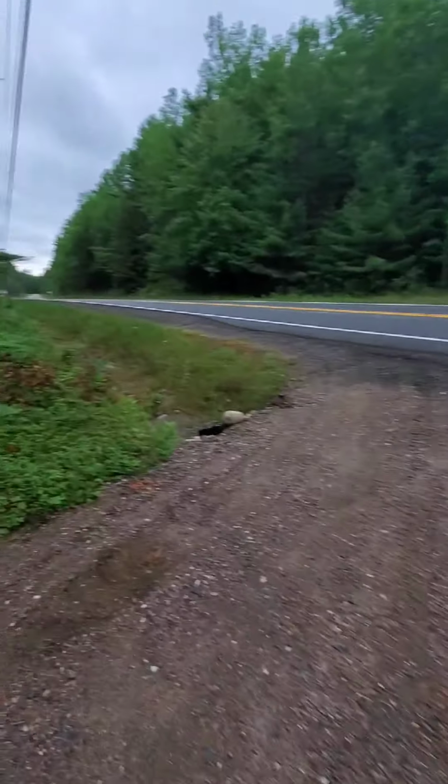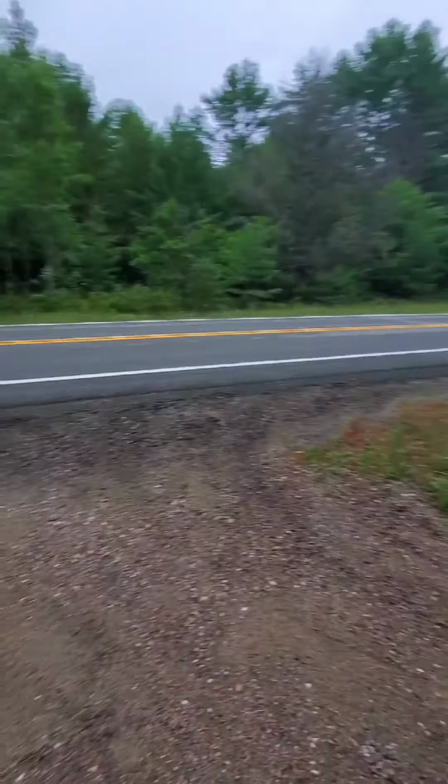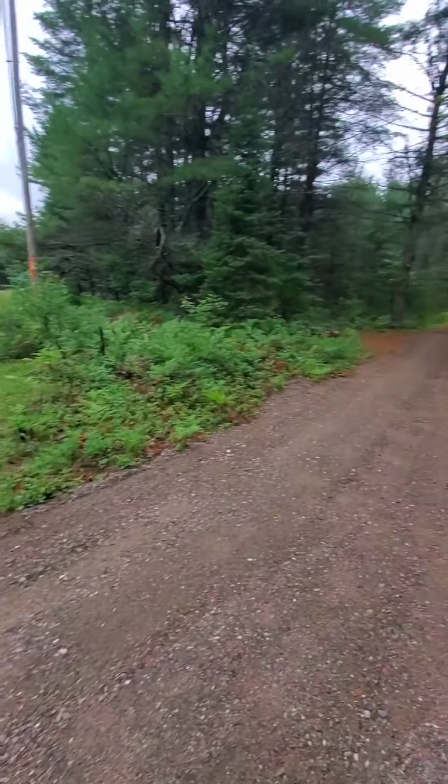And I fixed up the ends of my culvert with some rocks. I still have to finish that. It stops it from washing out.